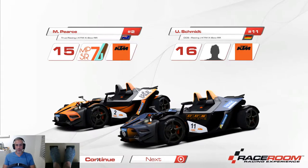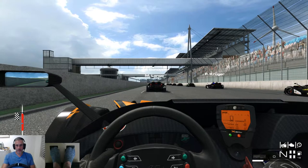Today we're back in RaceRoom. We're going to have an 8-lap race around Euro Speedway Lausitz short course in the KTM X-bow RR. As you can see, we're starting 15th on the grid. There's 24 cars. See how we go.